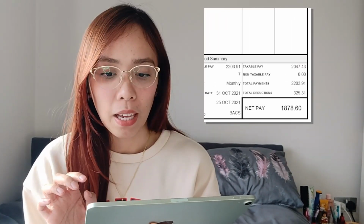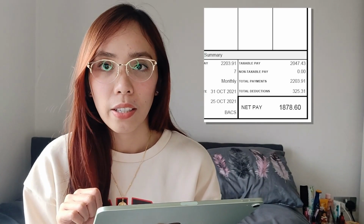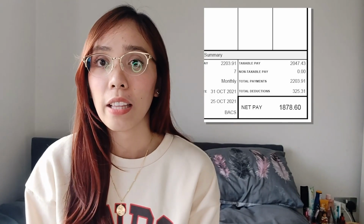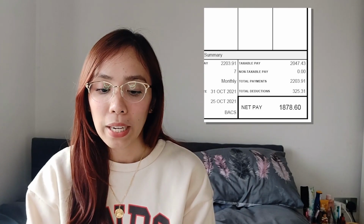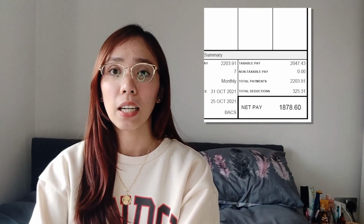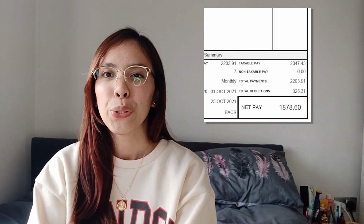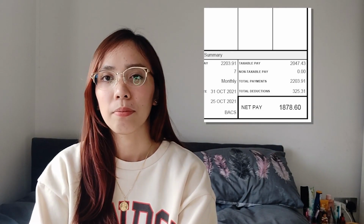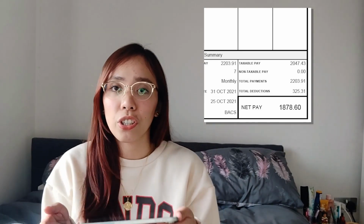My net pay for the third month is 1,878 pounds. This should be the regular rate we will be receiving as a band 4, around 1.8, without any bank shifts, without OTs, and without absences. So around 1.8. That should be the regular pay as a pre-registered nurse.